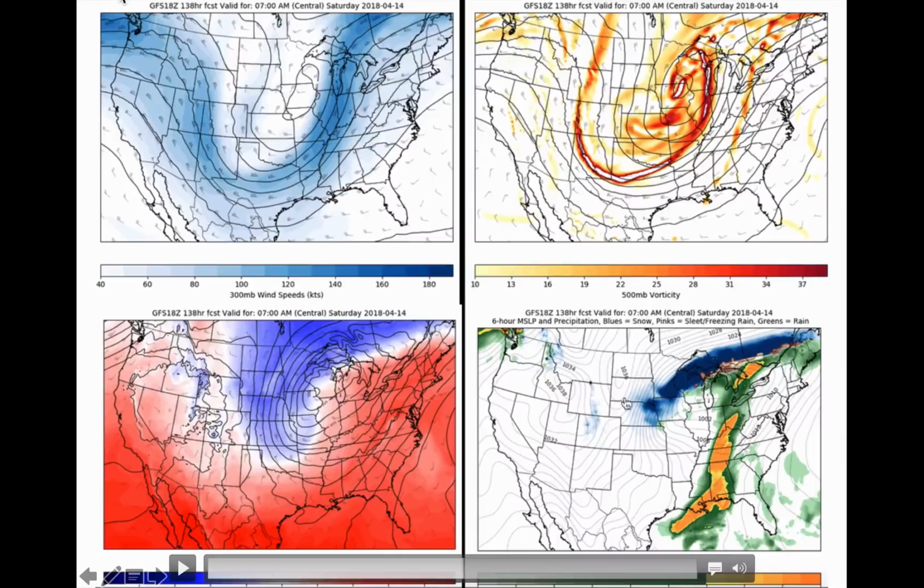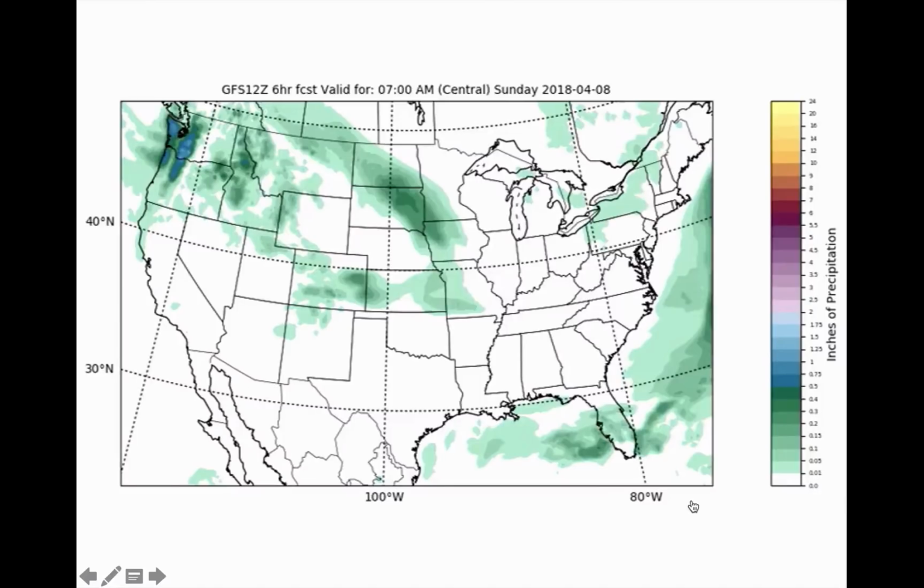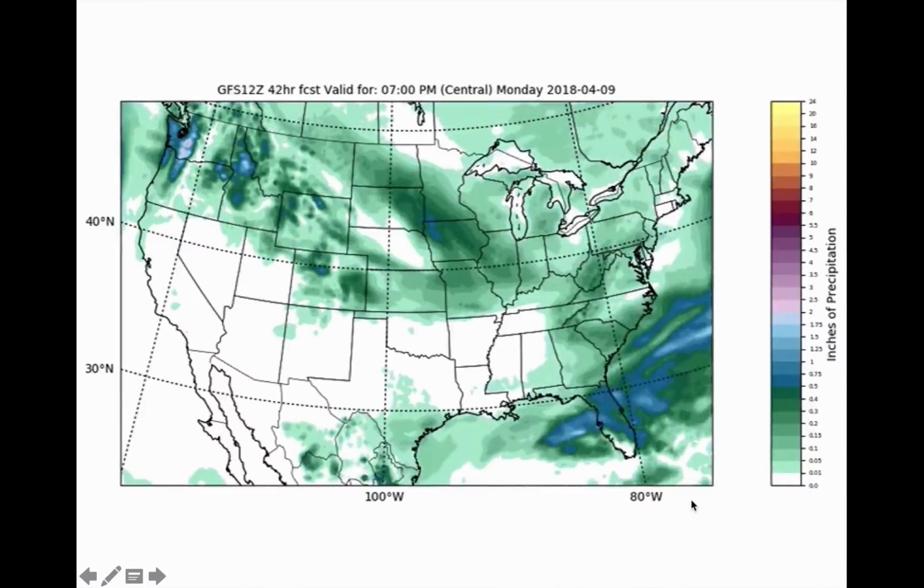Again, blizzard conditions to the north, heavy rain out to the east of it, and a big front as it gets dragged through here could bring in some severe weather. So a lot going on with this system. Let's put it all together and look at total precipitation.